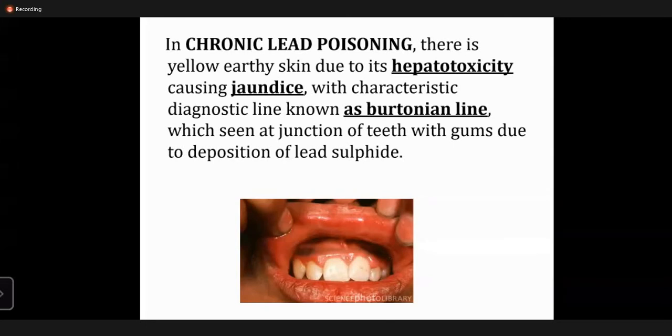Then there's something called a Burtonian line. When you examine the oral cavity of such patients who are chronically exposed to lead, you're going to see a pigmented line between the teeth and the gums. Okay? And it is due to deposition of lead itself. So lead gets deposited in these areas, and as a result you would see this Burtonian line. This is not hyperpigmentation. This is lead itself. Okay, so if you biopsy this place, you're going to find lead here. This is called a Burtonian line. Remember the classic names for it.